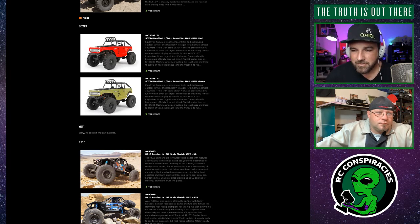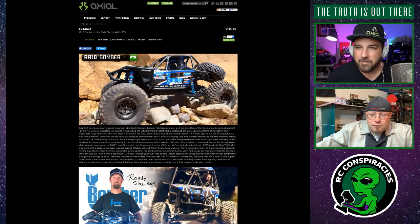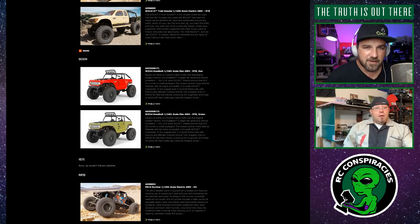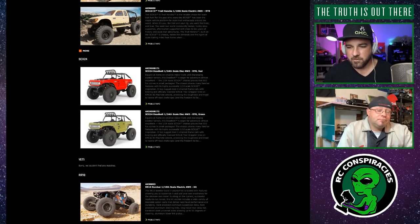I don't know, but the Bomber one is still available, and you can buy it at the moment, ready to run, just not the kit version. Because people are saying, well, this thing's going to replace that, that's why it's not available anymore. I don't think it's the same truck, personally. I don't think, one, the links don't look the same.